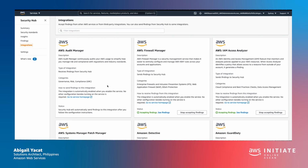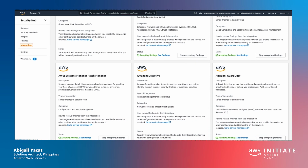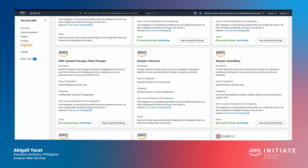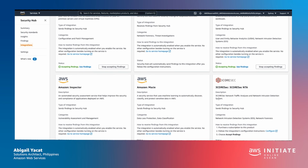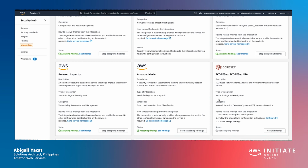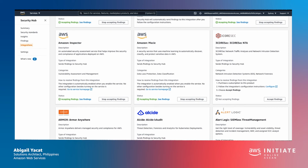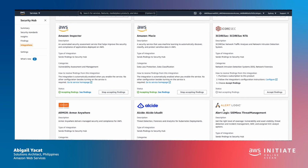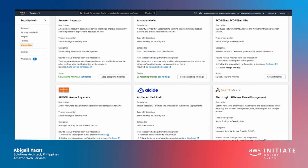Security Hub collects findings from different services such as intrusion detection findings from Amazon GuardDuty, vulnerability scans from Amazon Inspector, and sensitive data identification findings from Amazon Macie, among others. Security Hub can also collect findings from partner security products using a standardized AWS security finding format, eliminating the need for time-consuming parsing and normalization efforts.